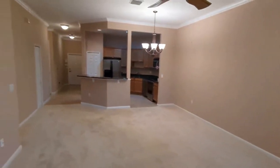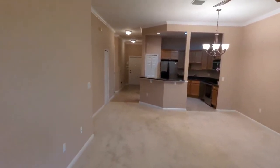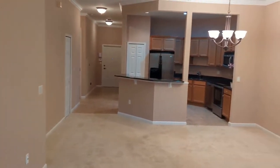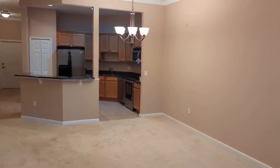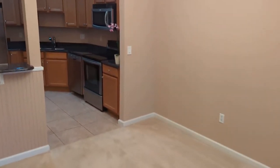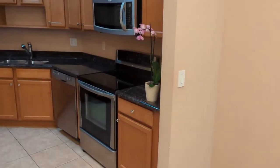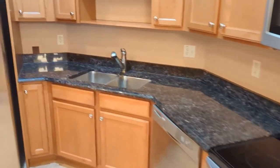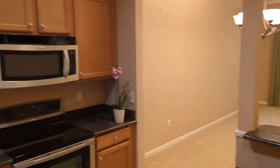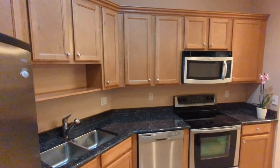Three bedrooms, two baths, 1,300 square feet. Built in 2007. Taxes are $2,876 a year. The HOA, $591.67. That's $592.